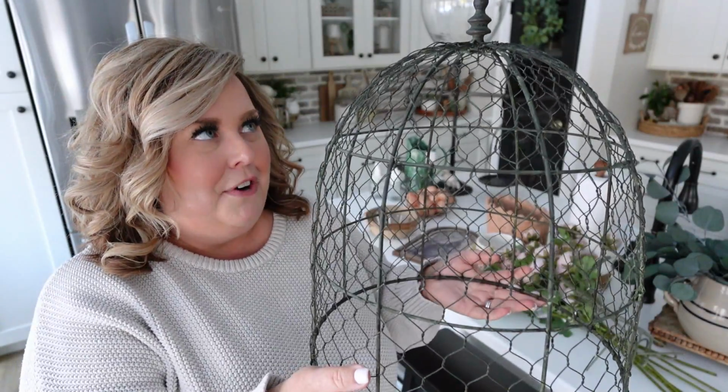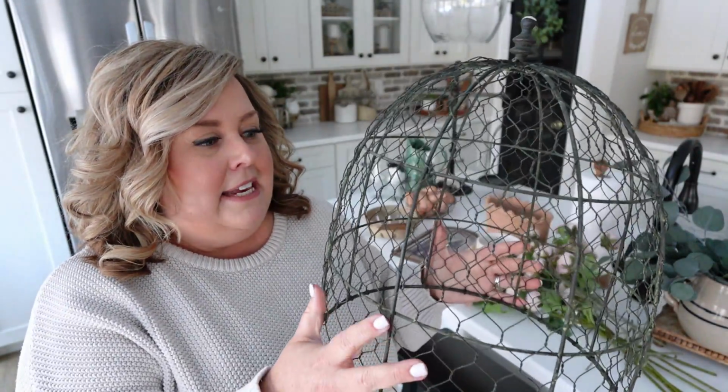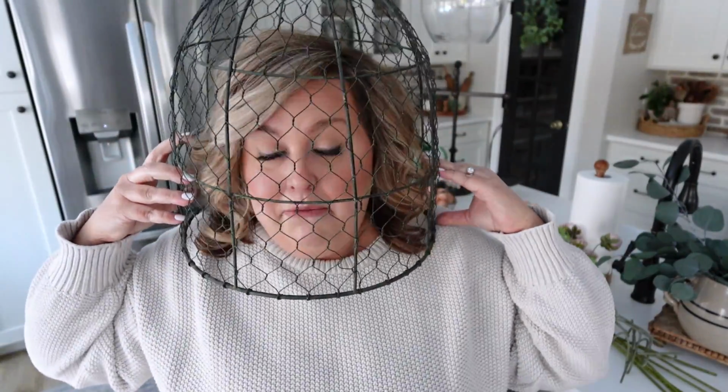And one is this giant chicken wire cloche. I got this from antiquefarmhouse.com, and it's giant, like literally can fit over my head. And I have a big head. If you guys know me in real life, my head is giant. But it has this beautiful green patina to it. I think it's so pretty.